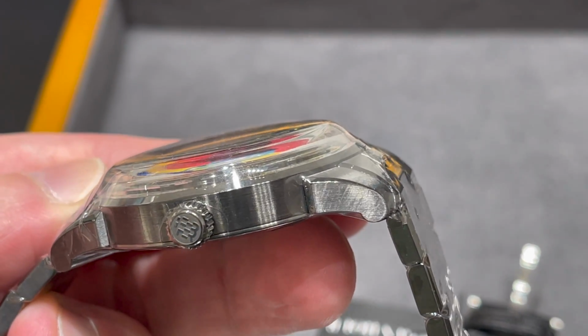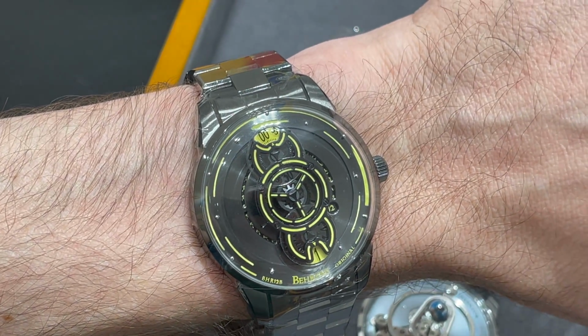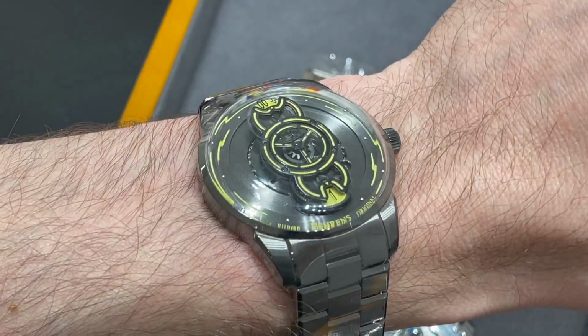The bracelet is not bad, it's a pin bracelet, but the clasp, I have to say, is quite nice because it's very thin and you don't feel it on your wrist. It has no micro adjust though.